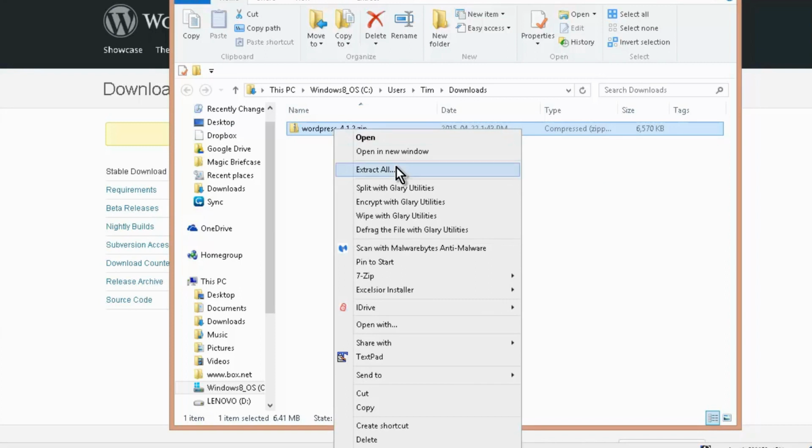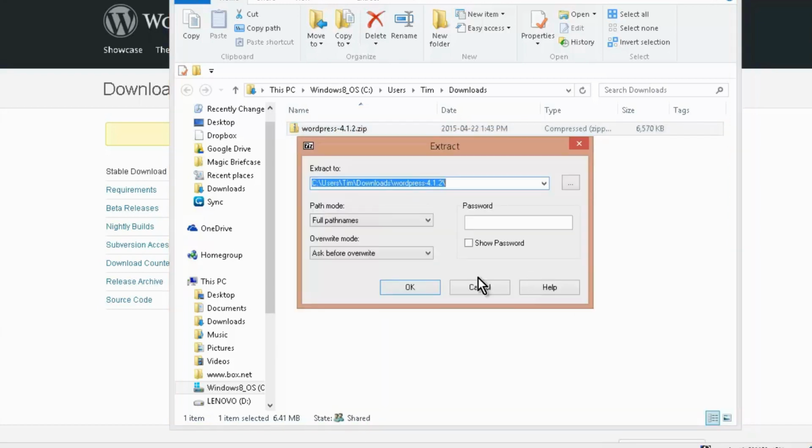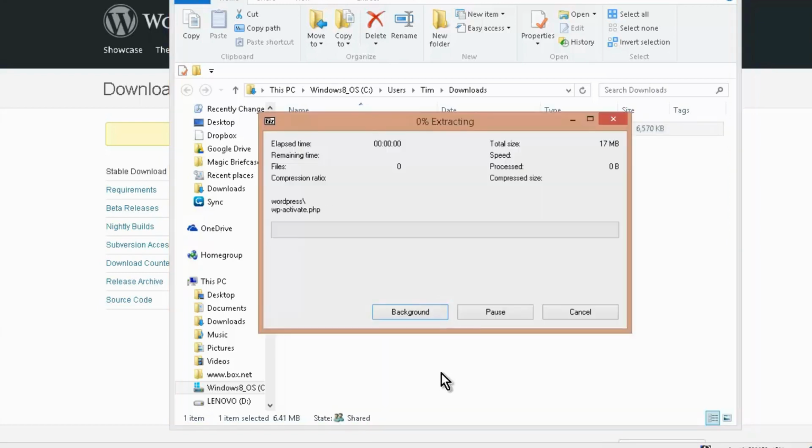or you can install a program called 7-Zip that you can get for free. You can just do a search for it if you want to use that, or any other program you want to use that'll unzip the files. So you can do a search for 7-Zip if you don't have a way to do it, and it's a free program you can install. I use it because it's the fastest one I found. So I just do extract files, click OK, and it'll extract all of WordPress right to this directory.